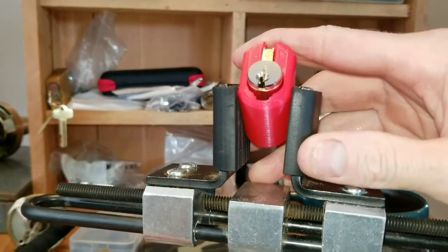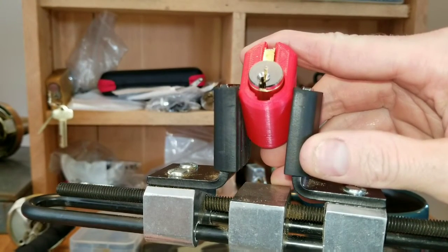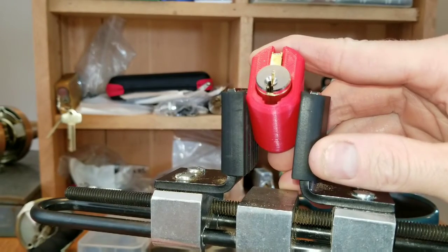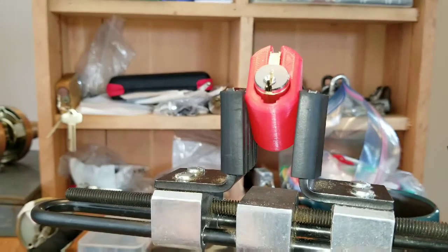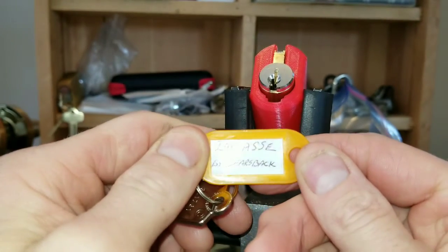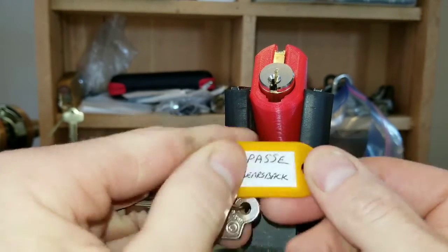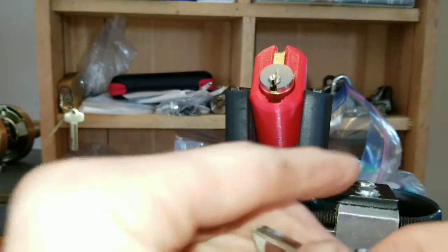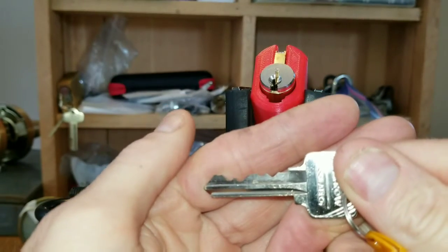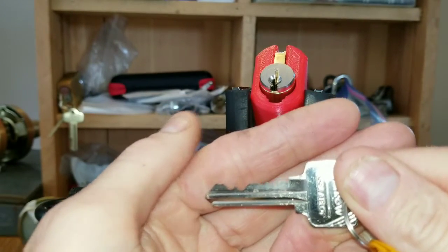Another challenge lock. Trying to get through these so I can send them off to somebody else who might enjoy them. This is a Bearsback lock. It's called Impasse, and it's an arrow. He seems to have a lot of those. And there's the bitting.